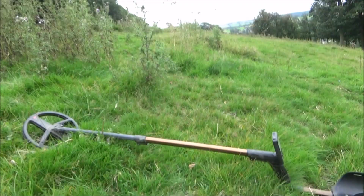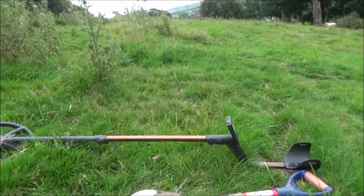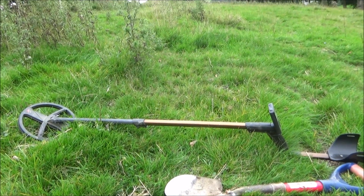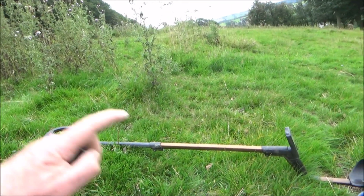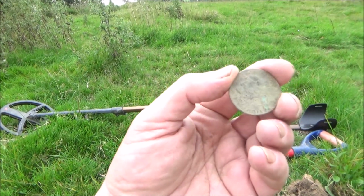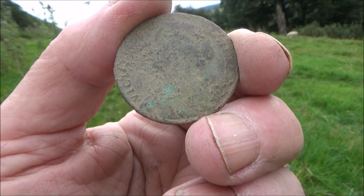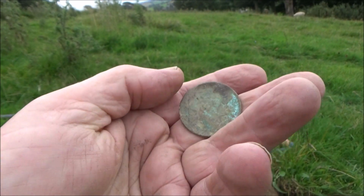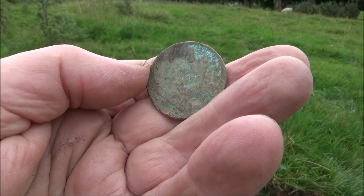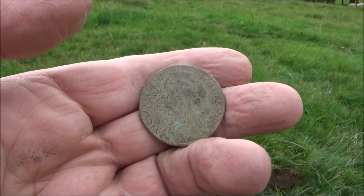Hey. I thought this little paddock was played out. I did find a silver christening spoon here, for real, and a load of seals. But I've just been walking around for virtually nothing, and then bingo! Victoria bun head penny, 1860. Grotty condition, but hey, it's something.